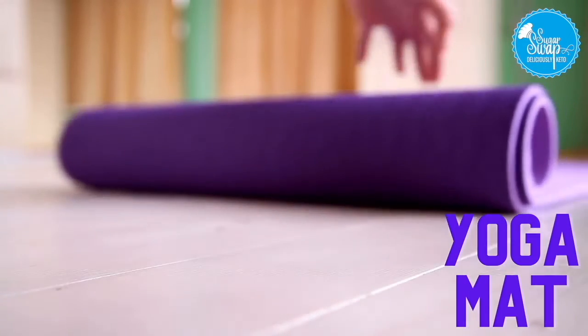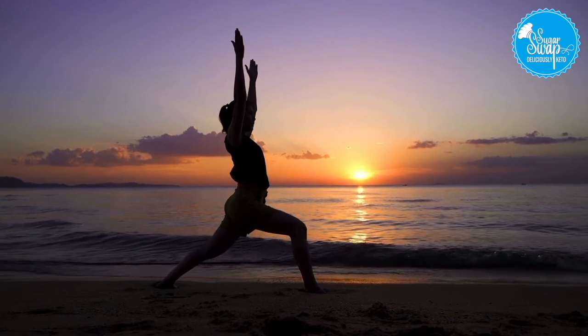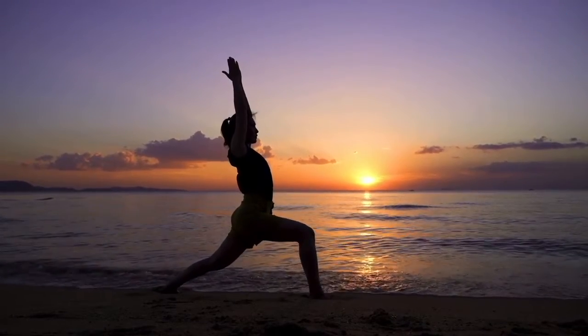Yoga mat. It is also very important to keep your body fit while losing weight. Yoga is an essential tool for this, to attain a perfectly fit and toned body during this process.